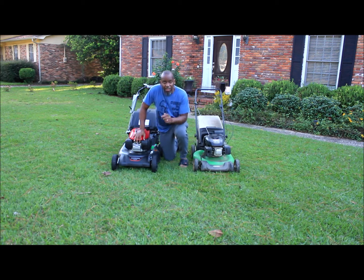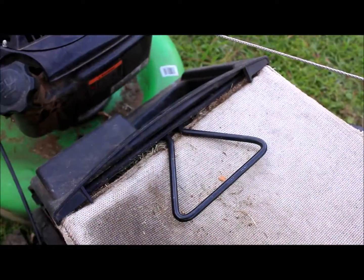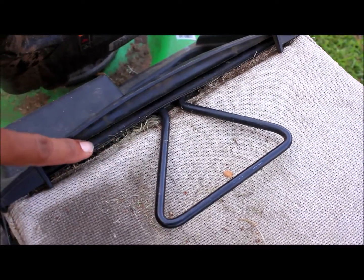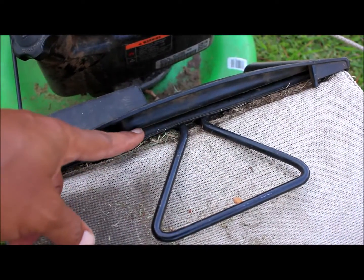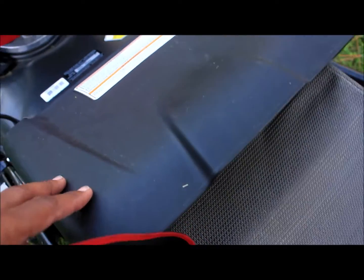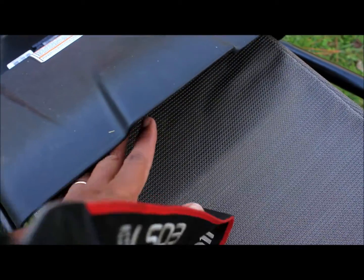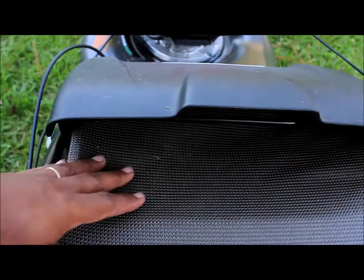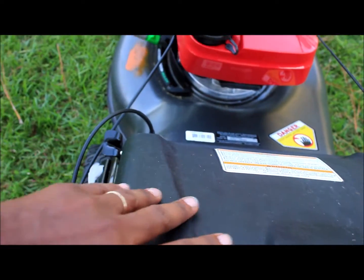So let's take a look at another thing. What separates this Honda from the others? Look at this design right here. See this? The fuller the bag gets, debris flies up and it flies in your face when you're pushing the lawnmower. That's that design. But watch this Honda design. Debris will fly up, but guess what? They funnel it, and there are channels where it pushes it to the side and it flies off. I like that. Now let's take it off and take a good look right here.